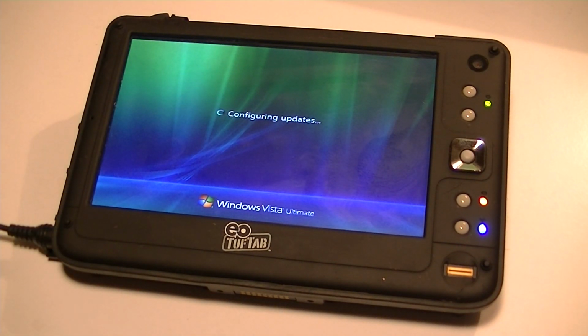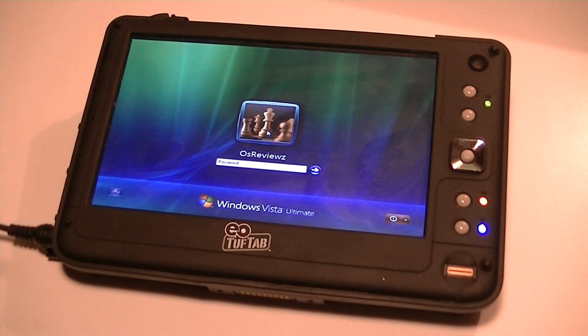Other features of the device include a 1.2 GHz VIA C7-M ULV processor. This is a very energy efficient processor. It allows the device to basically power on and off without too much charge. It has a 40 GB hard drive, which is a little bit limited, but you can expand that via an SD card reader as well as via an external hard drive by USB. There's also 1 GB of RAM, which is pretty good for a UMPC, which again is just a pocket computer.